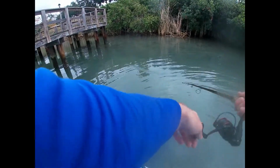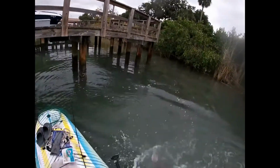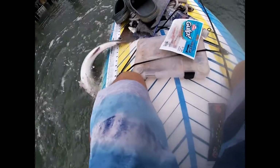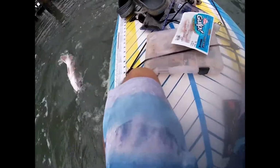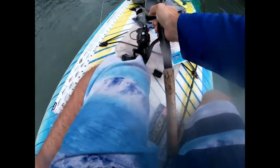There's one right there. Big one. Oh my gosh. Stay off them barnacles, dude. Stay off them barnacles. That's a big one. Look at the size of that big old bull red. Come here, fish. Fish, yes, baby. That's a giant full red right there, baby. Yes.